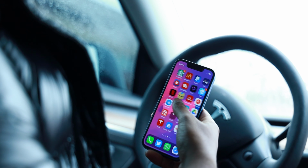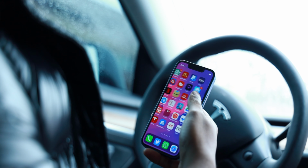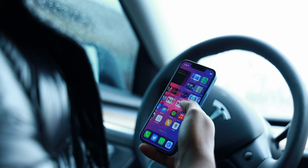How's it going, everyone? My name is RJ, and if you guys know me, you know that I've been daily driving the iPhone 13 mini ever since last October, and I can without a doubt in my mind say this is the best iPhone I've ever used to date.